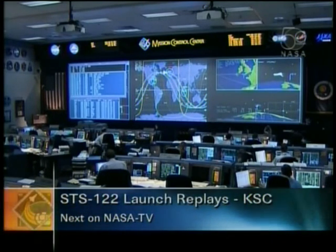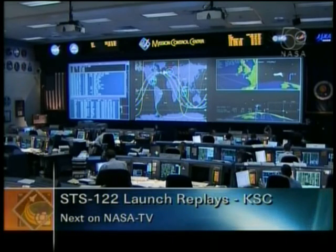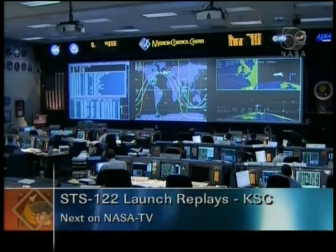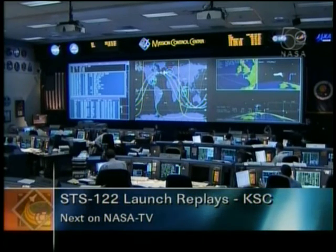This is Mission Control in Houston. Atlantis, Houston, we like the load and your go to maneuver on time. Okay, we'll load the targets and maneuver on time.